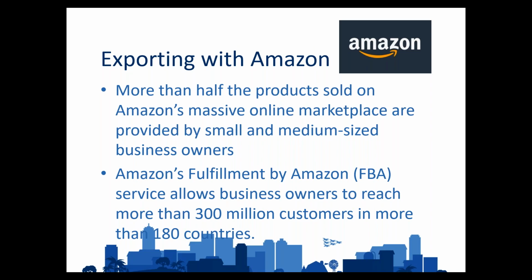So, getting to the main event here, one of the newest and most convenient ways to export involves this 10-ton elephant in the room, Amazon. More than half the products sold on Amazon's marketplace are actually provided by small and medium-sized business owners. And its Fulfillment by Amazon, or FBA services, allow them to reach more than 300 million customers in more than 180 countries.